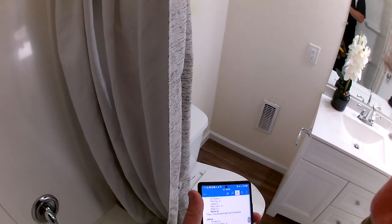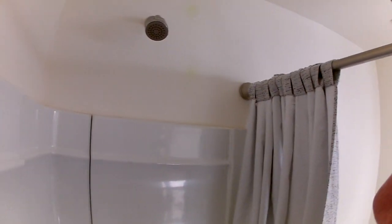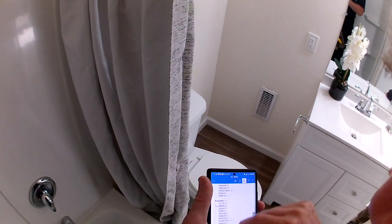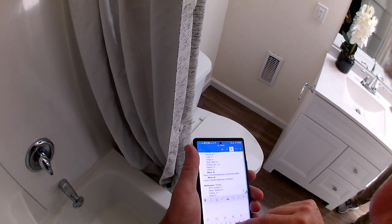So, I'm going to recommend you extend the surrounds, and you could just go tile for another 1 foot. This is why you're the expert.